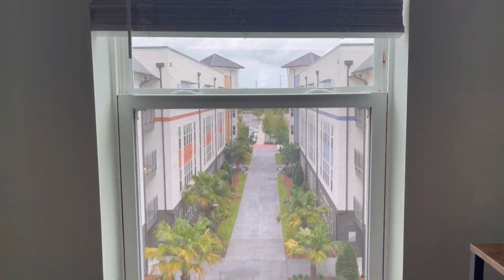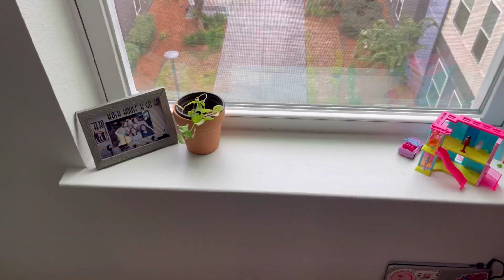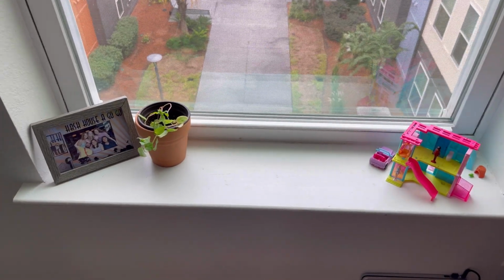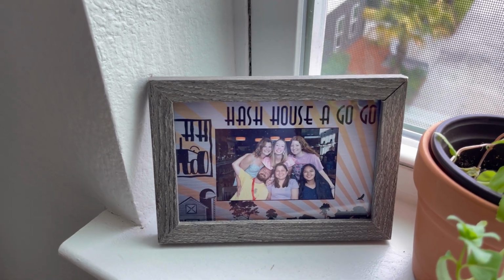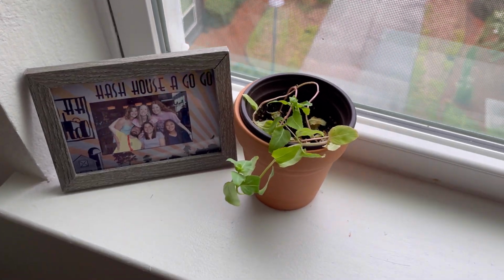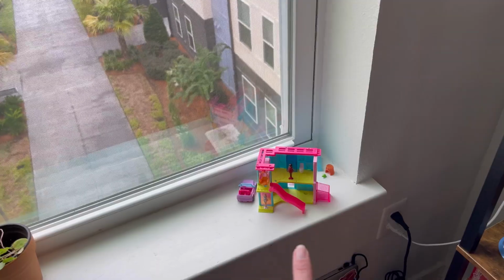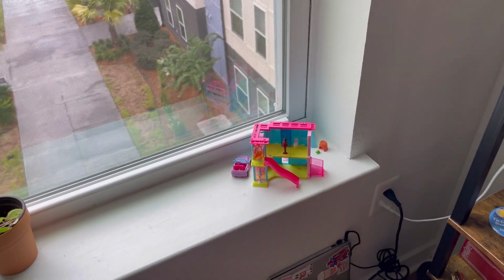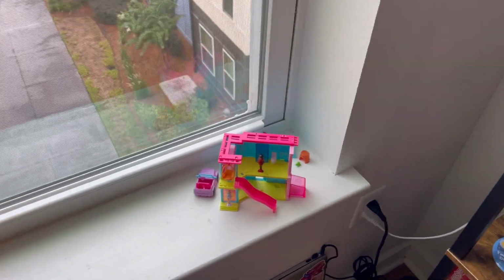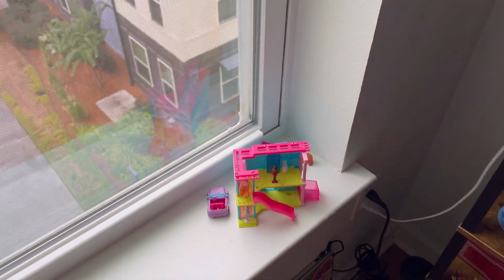As I said, I am the window side. So this is our window. On my windowsill, I just have a few random odds and ends. This postcard is from my birthday breakfast. A plant that is kind of growing all over the place. Those you probably thought were Polly Pockets. Those are Barbies. It was a thing I did with a couple friends, and it just kind of sits there in their little house. So yeah, my Barbies.